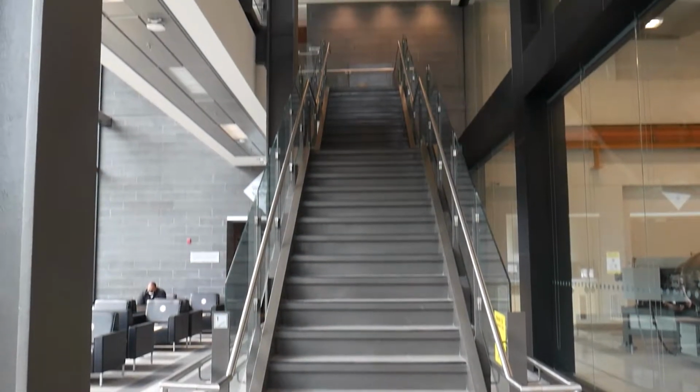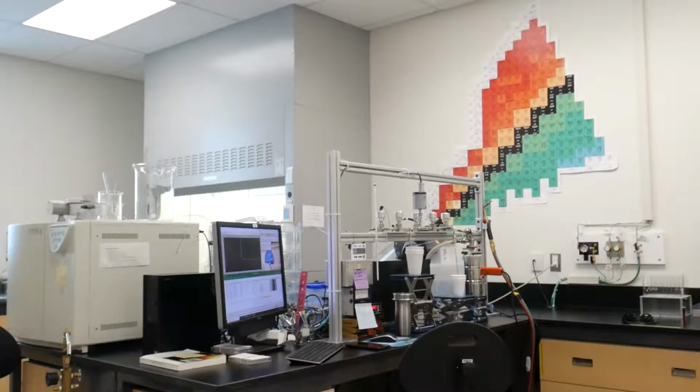We'll start our tour upstairs on the 4th floor, where we're going to meet with Sarah Marcelli, our lab manager, and she's going to walk you through how samples are processed in the lab.